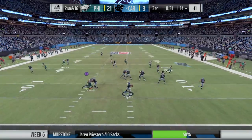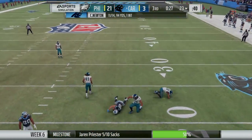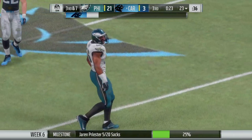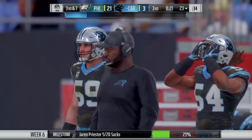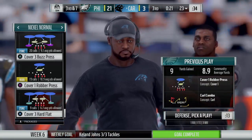The throw on second down is Newton. And to the tight end, Olsen, right side. And they'll get him down here at the 23. They'll get 9 there as that sets him up better for third down. He's been quiet today in the passing game, just his second catch.